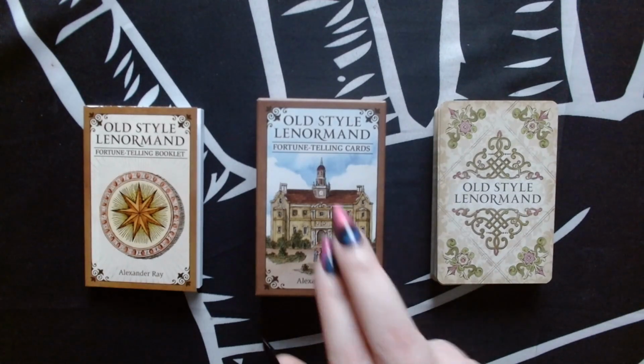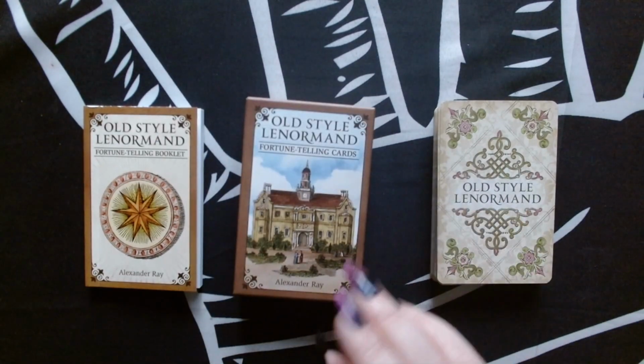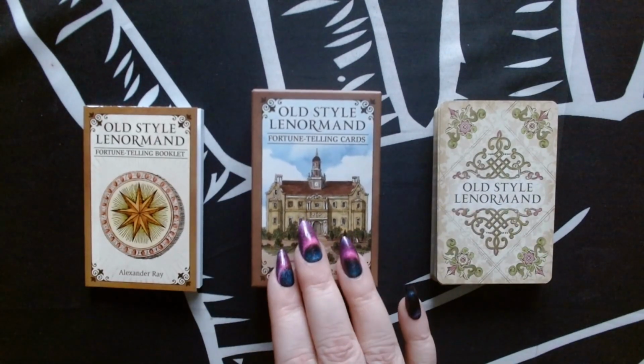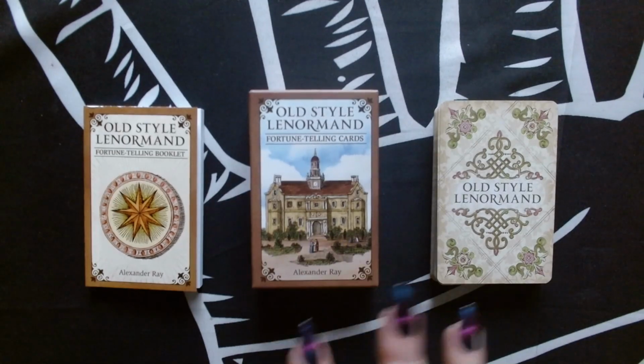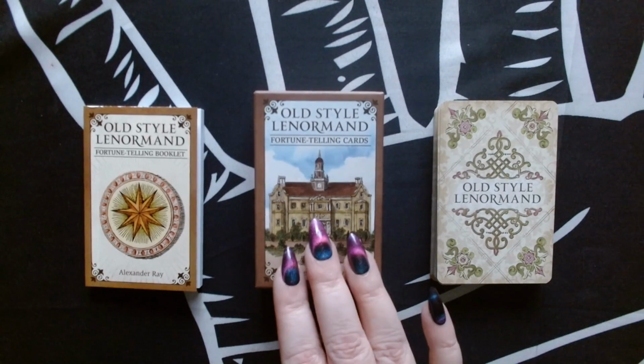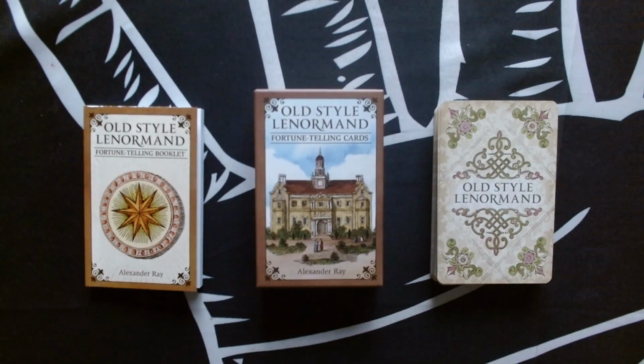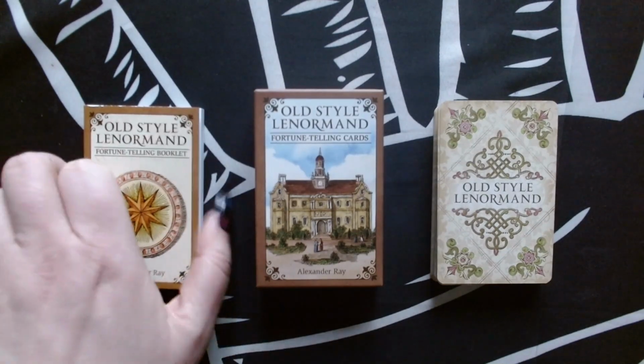That said, this deck comes in a tuck box, which we hate, loathe entirely. We are not tuck box fans. Now, fortunately, the way I store all of my Lenormand decks together, it keeps them pretty safe, but I'm not a fan of the tuck boxes. At some point in time, I'm going to need to get something else to store this in so that it's safer. The guidebook, not bad.